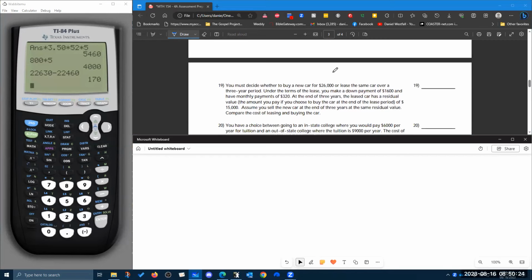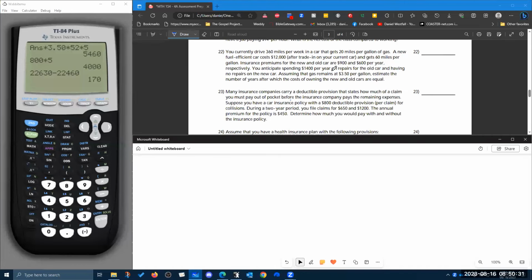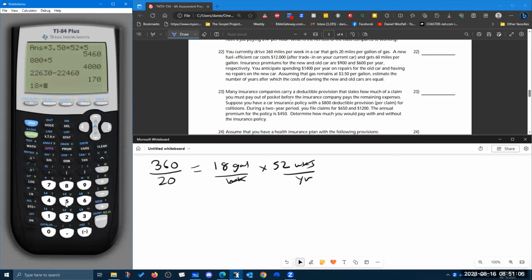Which is down here, number 22. So you currently drive 360 miles per week with a car that gets 20 miles to the gallon. That means you're going to use 18 gallons per week, times 52 weeks out of the year. 18 times 52 is 936 gallons per year.